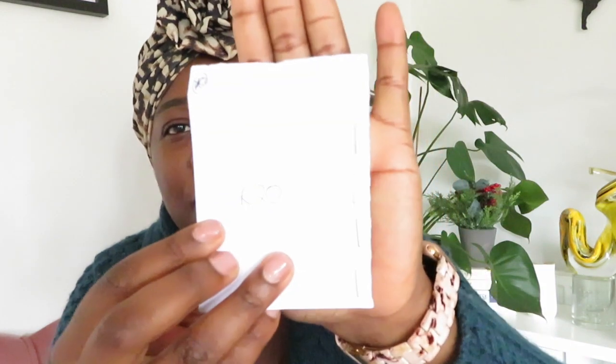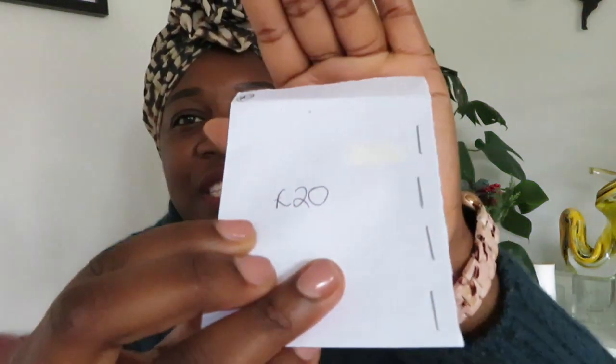And what I'm going to do is save into envelopes. The first envelope is the 20 pound envelope. I don't know if you can see this, but it's 20 pounds. That is what I'm going to save in there. So I'm going to add 20 pounds in there.